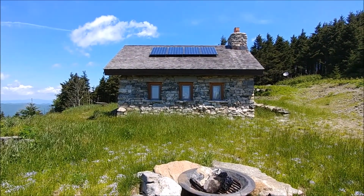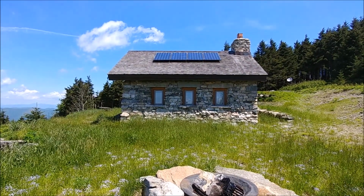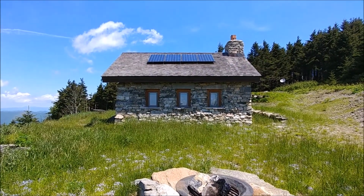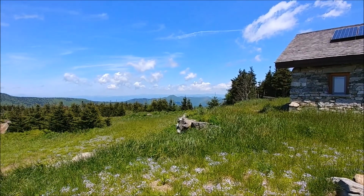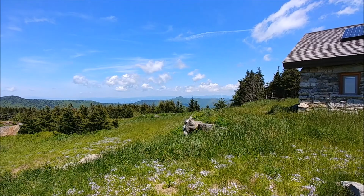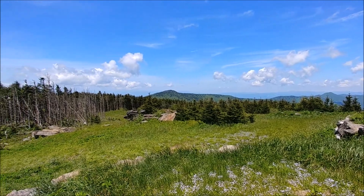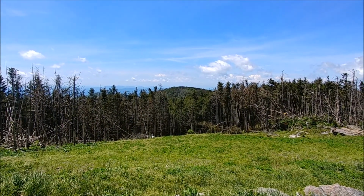Here's the nice cabin, nice stone. I don't see any cars or private property, so I'm just gonna swing around it and follow the forest road up to the top. But you actually get some really good views from here to the west, northwest. That peak in the distance there is Big Butt. And then we have Blackstock Knob and Potato Knob, where I just came from.